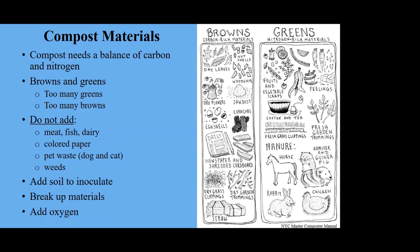You shouldn't add meat, fish, or dairy. This can lead to more insects or animals being attracted to it, and cause it to smell. And usually in small piles and bins that you have at your house, you won't be able to break these down very well. You don't want to add colored paper like from magazines because the ink can be toxic. You don't want to add pet waste from cats or dogs because they can have pathogens in them. But if you do have a rabbit like I do, you could add that to your pile.